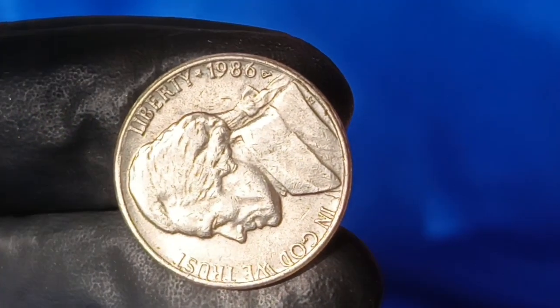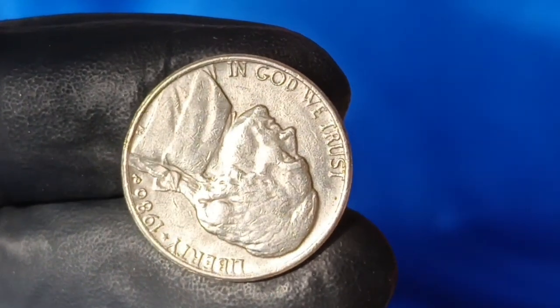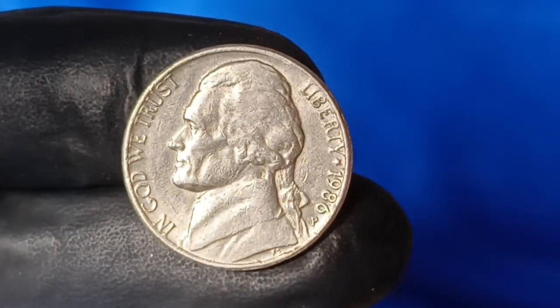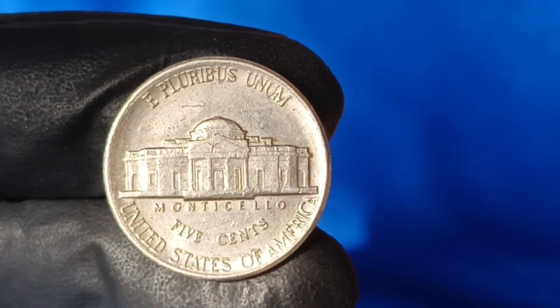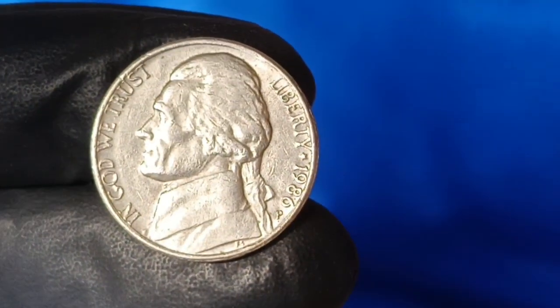Proof coins, struck with polished dies for collectors, were produced in 1986 at the San Francisco Mint, with the 1986 S Jefferson nickel valued at $8.45 or more in proof 65 condition, but the focus here is on the 1986 P, as proof coins are distinct and not typically found in circulation.